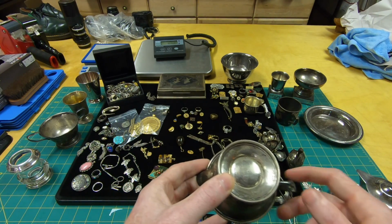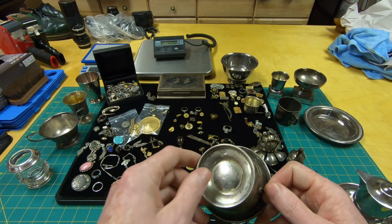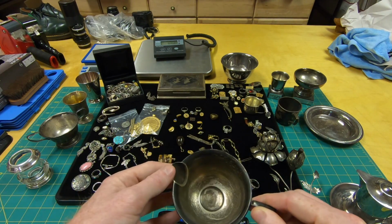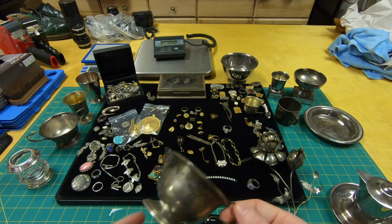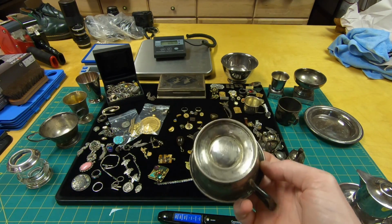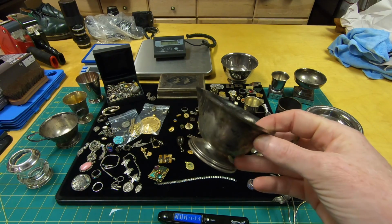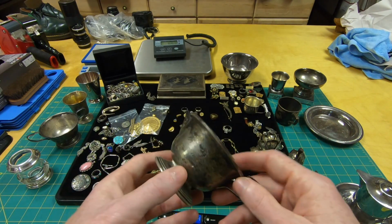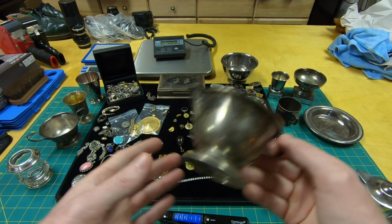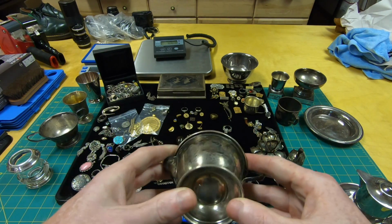So you want to become familiarized with those markings so that you can identify where the item was made and approximately how long ago the item was made. So that can help you, obviously, when it comes down to listing the item. If you're trying to sell items like this on eBay or something, it definitely can help you a lot, knowing where it's from, who made it, and what time period it was made.